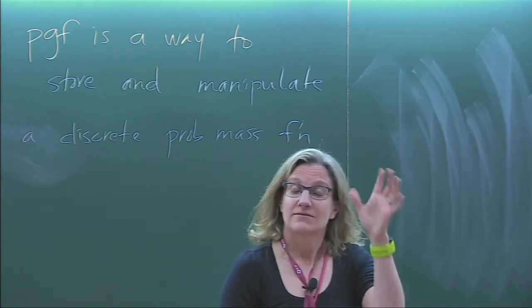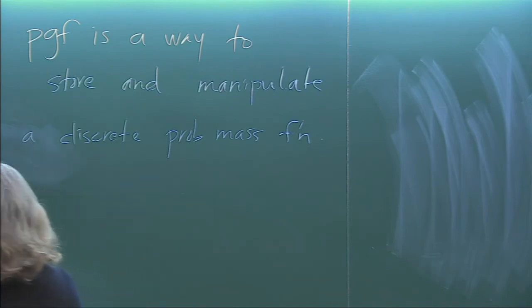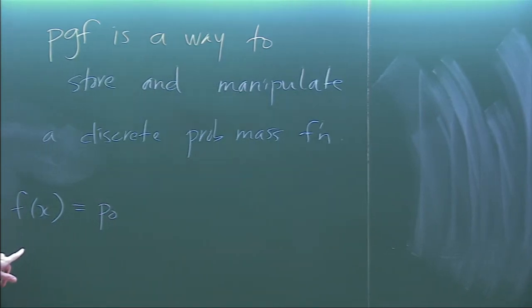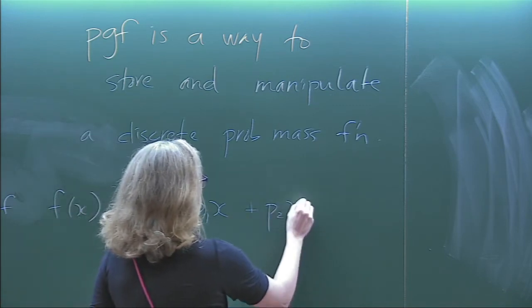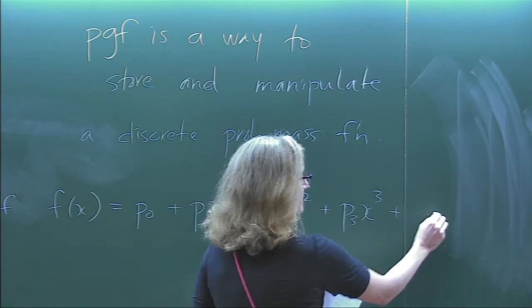And for the physicists in the audience, we store it as the coefficients of a power series. So it looks like this. The PGF f of x: you put p0 by itself, and then you store p1 as the coefficient of x, and you store p2 as the coefficient of x squared. This is all we need for this particular example, but you could keep going.